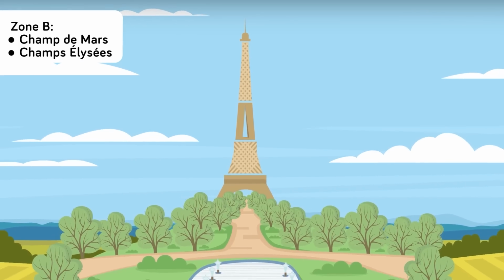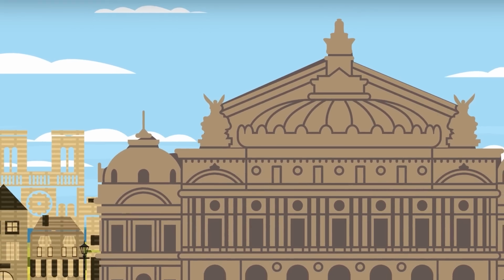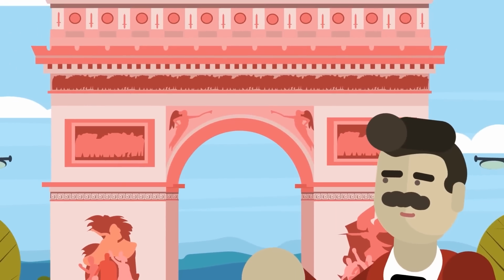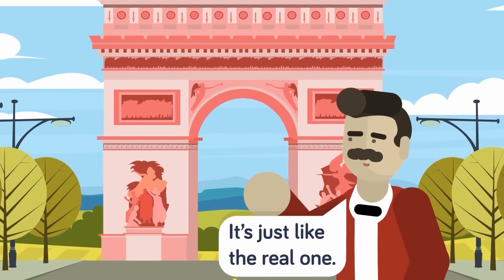These structures needed to be even more precise, as they were well-known landmarks. If they didn't look right, it could tip off the German bombers that something was amiss. Zone B also included replicas of the Trocadero Palace and the Chemin de Fer des Petites Ceintures as well. However, one of the most impressive structures built in the zone was the massive Arc de Triomphe replica, which acted as a central focal point of the faux Paris.